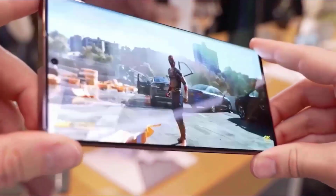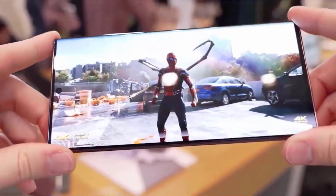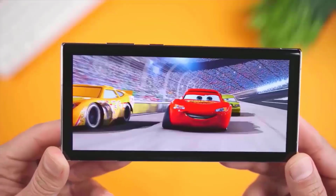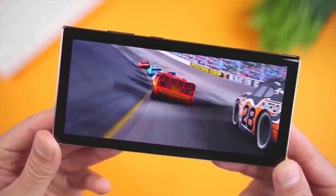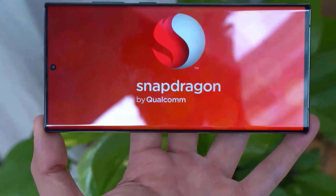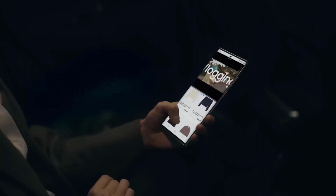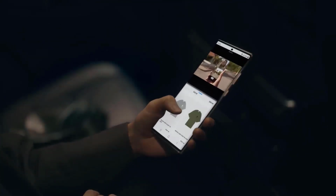Taking a look at the front, you can see that they are almost identical to last year. We have the same size panels, 6.1 inches on the S23 and 6.7 inches on the S23 Plus. Because of that, the bodies are also wider, so the S23 is wider by 0.2 mm and the S23 Plus is wider by 0.3 mm, and both are taller by 0.3.